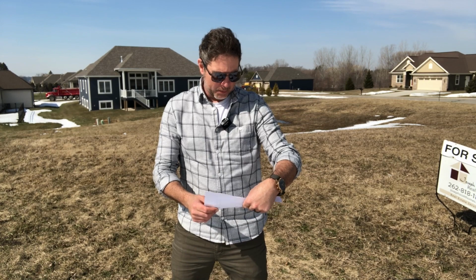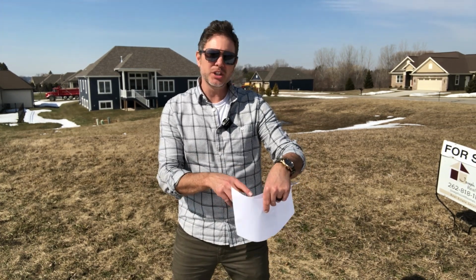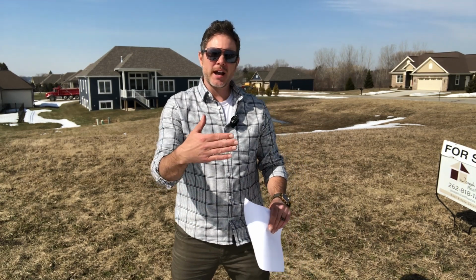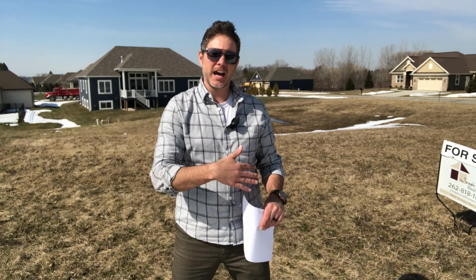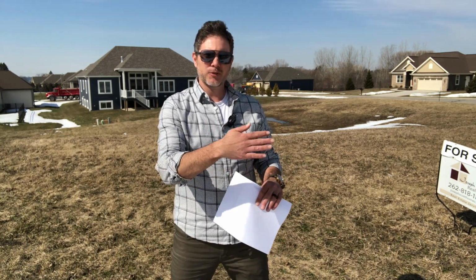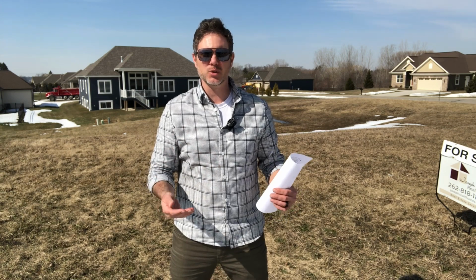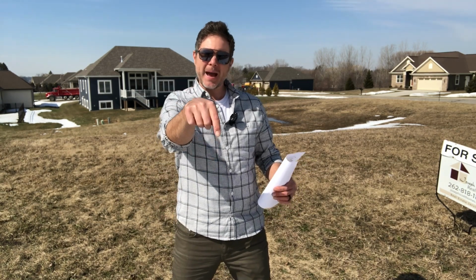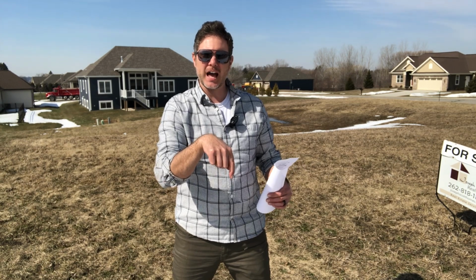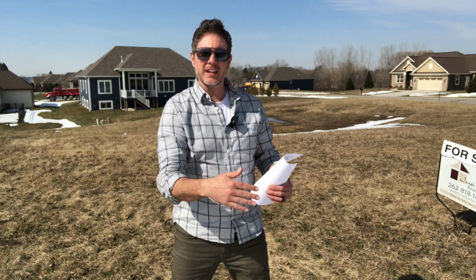What I'm going to do is I pulled up this lot on the county map book, because surveys only show the lot lines, and I know I have a 25-foot setback from the front lot line, but there's also some distance between the actual street and the front lot line. The only way to know exactly what that distance is, I went on the county map book and used the measuring tool. I started at the back of the curb and went back to the front lot line and determined that I've got 10 feet between the curb and where the front lot line starts.